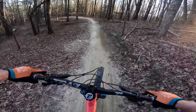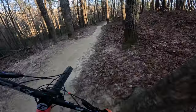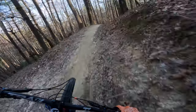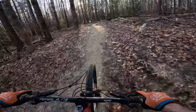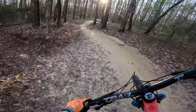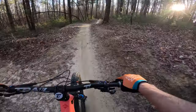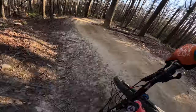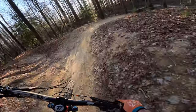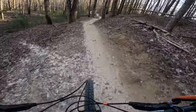Pre-jump. Get going really fast, you wanna try not to brake wherever you can. Avoid it. Definitely need to look ahead well. A little transfer there, man. That was sweet. Man, this is flowing incredibly. I mean, it is Ridgeline after all.